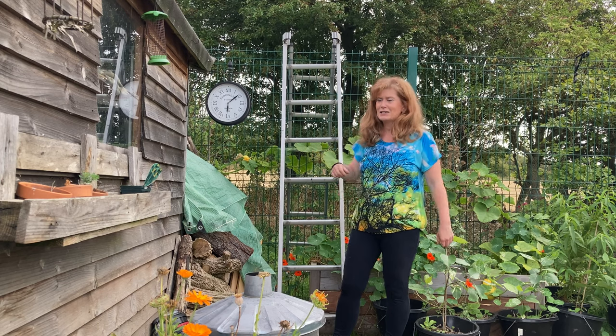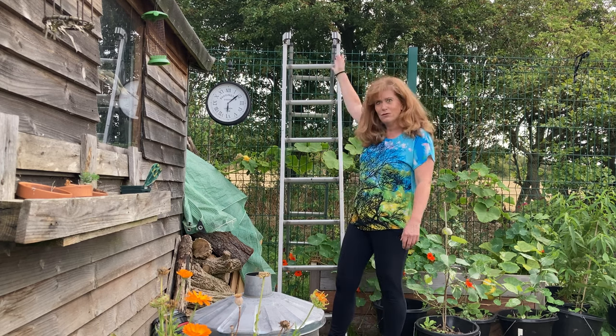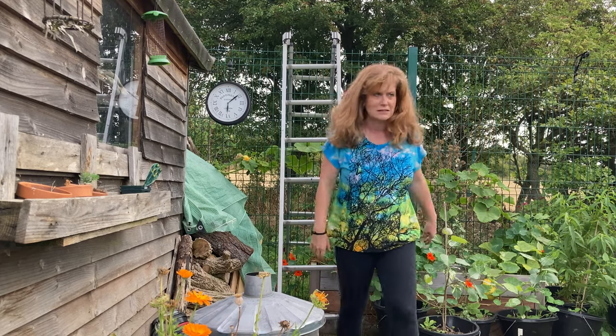So we'll head over and see how we're getting along. I hate this bit. I don't mind going up the ladder and I don't mind going down the ladder. It's that bit, getting over the top. It's terrifying.